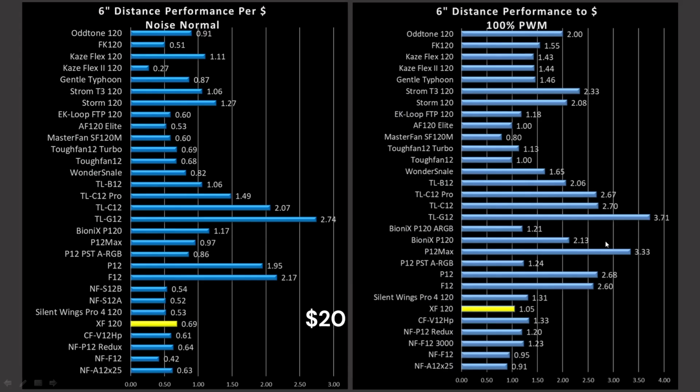Now we're in value proposition. The XF120 is a $20 fan. So value is a real simple calculation. It is performance per dollar. So airspeed divided by money. So the XF120 in the 6-inch mark is kind of at average, maybe a hair's width above average, but not really significantly. At 100% PWM fan signaling, it is well below average.